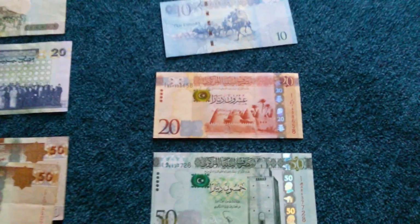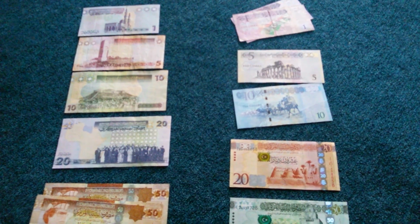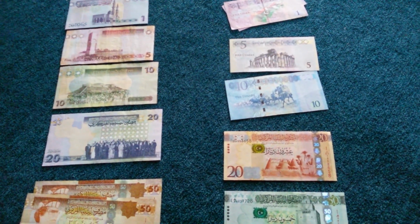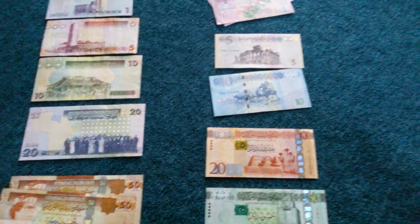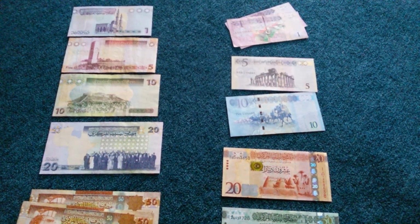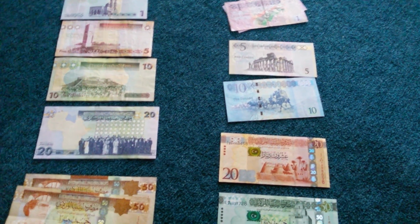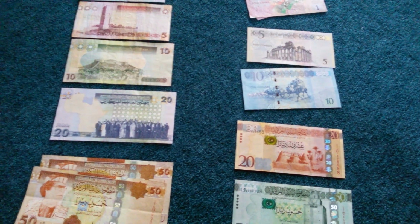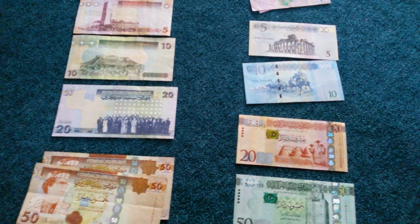So that's the story of the Libyan Dinar. It's one of the most interesting I could ever tell you, because so much happened in the last years, which can be read from the banknotes. So I have some nice exotic currencies coming in the next time.